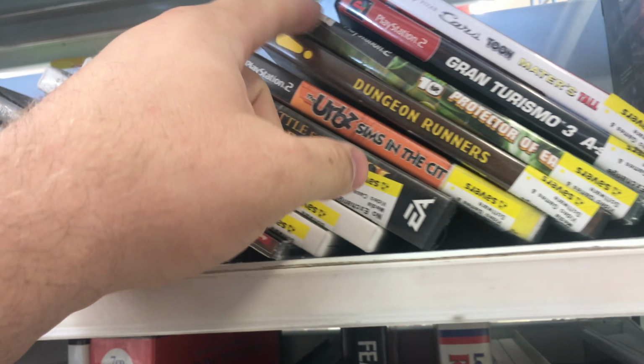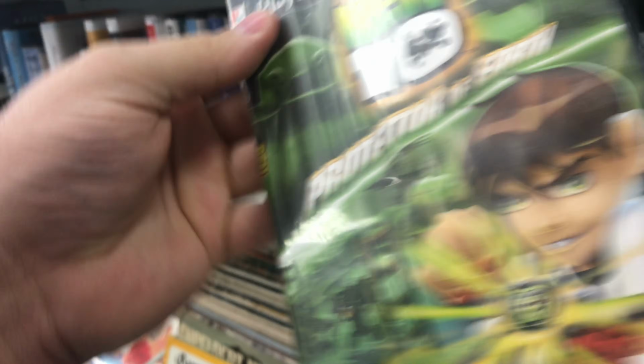But there's so much stuff here. There's so much stuff that I'm definitely going to have to go consult my spreadsheet and make sure that I don't have some of these things that I'm grabbing.